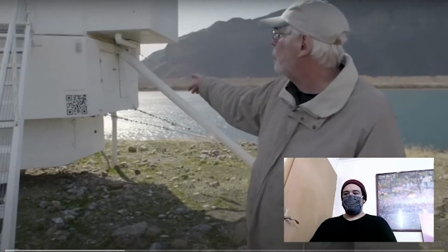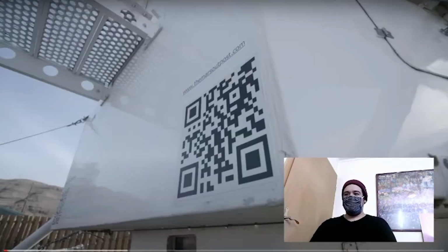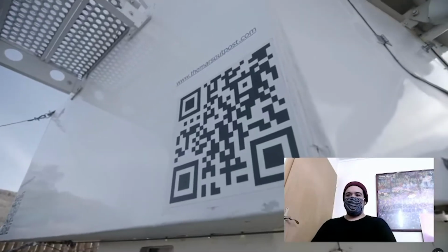Those are QR codes for the two websites for the spaceship project. So when I'm not here and people come by and go, what the hell is that? Then they can just walk up with their phone and get the answer.